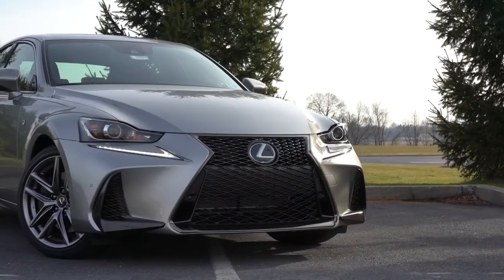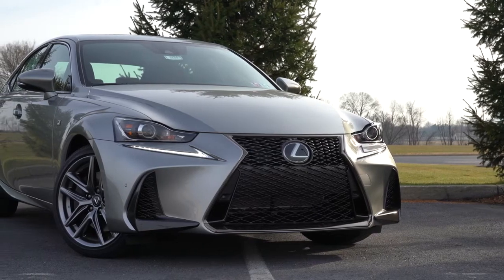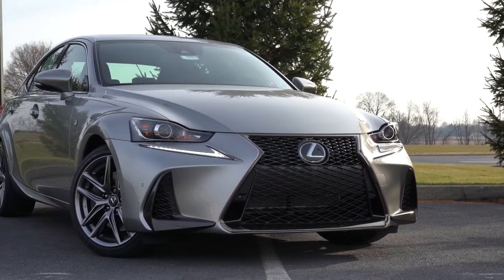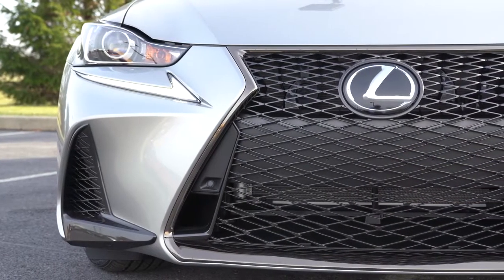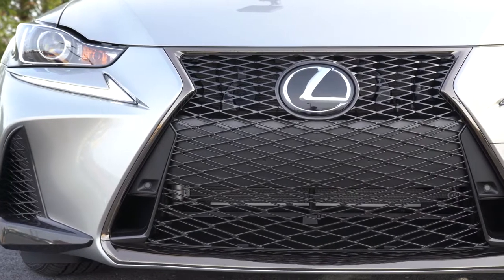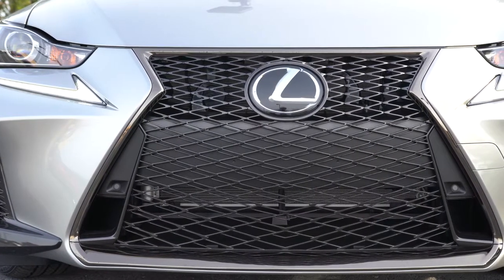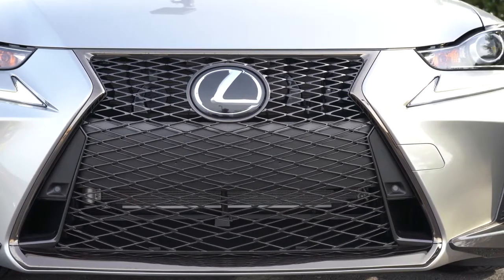Of course, you have that Lexus spindle front grille with the F-Sport specific front fascia, really differentiating itself from the non-F-Sport trim levels. And it does that by adding gloss black accents surrounding the lower air curtains, also gloss black accents found within the bottom corners of that spindle grille as well, really making it a much more aggressive appearance, a much better look to it, honestly.